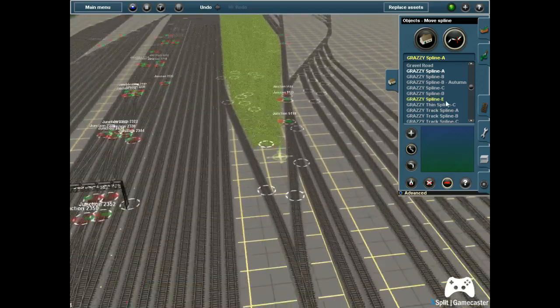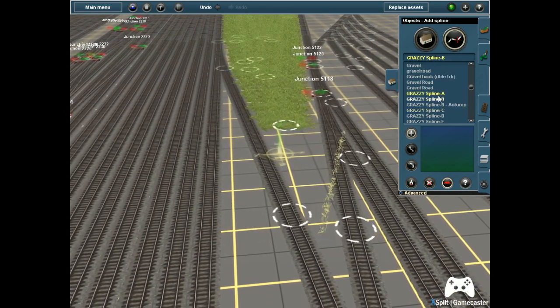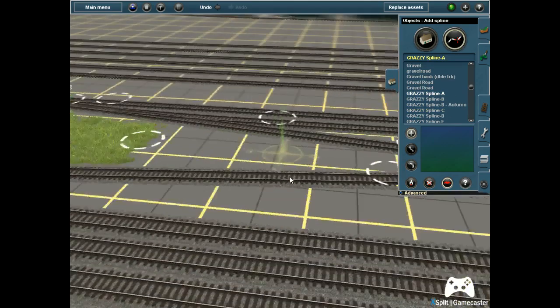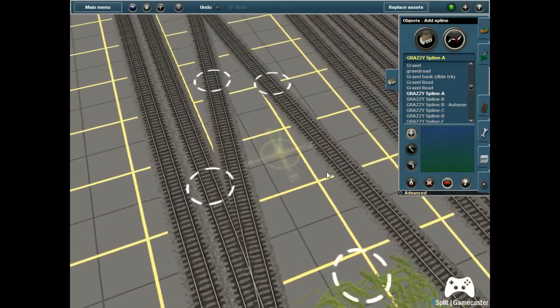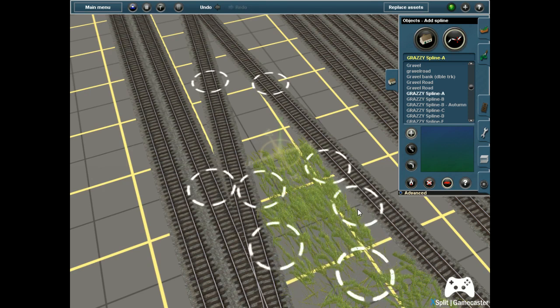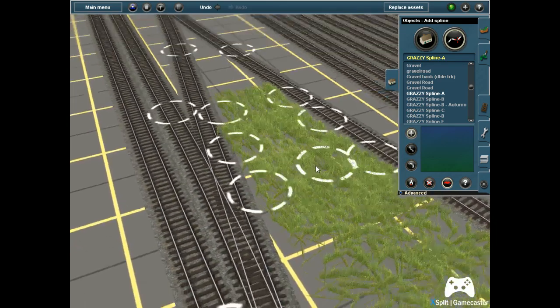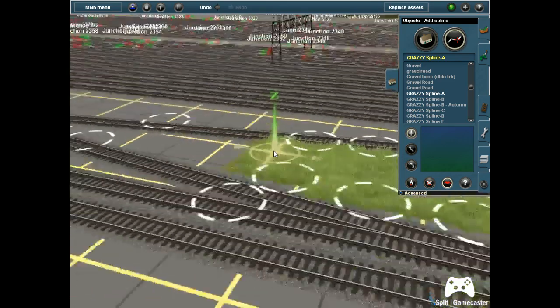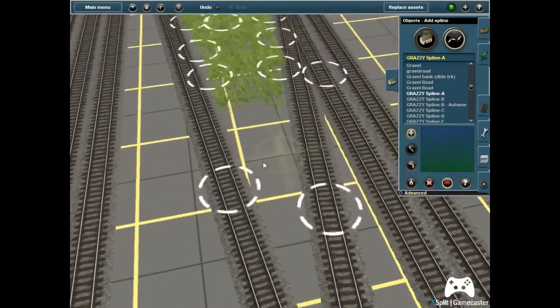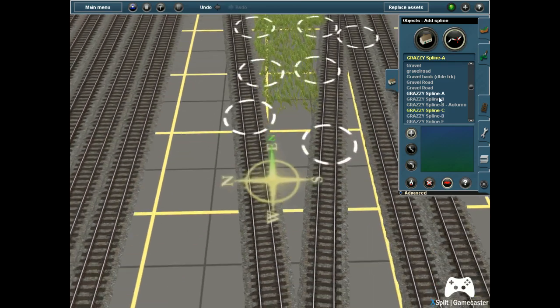So this is just generally how we're gonna cover different areas of the route, areas like this where you kind of don't really know what to do with it. And of course, these kind of triangular shaped areas between tracks is the really hard part.